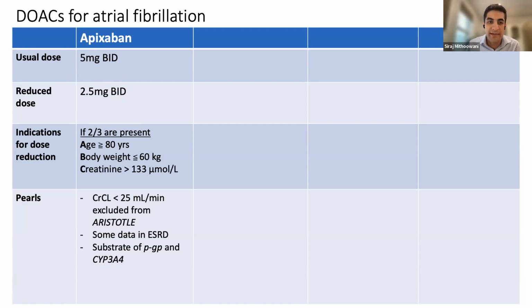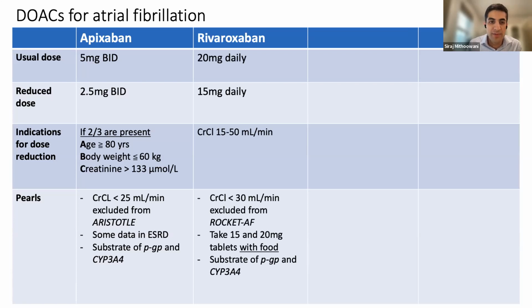And it's a substrate of PGP and CYP3A4. So the factor Xa inhibitors, Apixaban and Rivaroxaban, are PGP and CYP3A4 substrates, and Edoxaban and Dabigatran are just substrates of PGP.